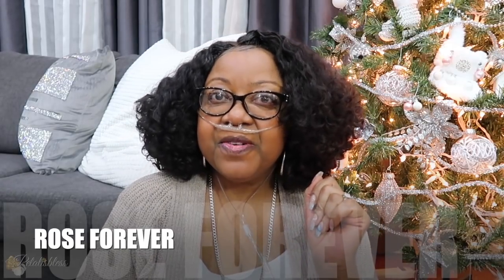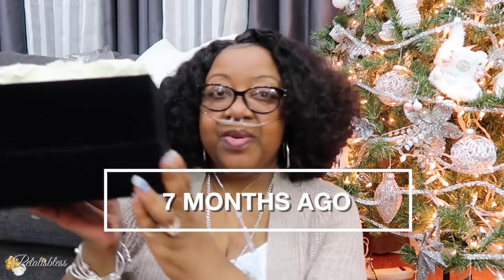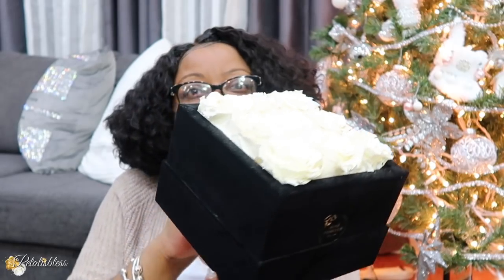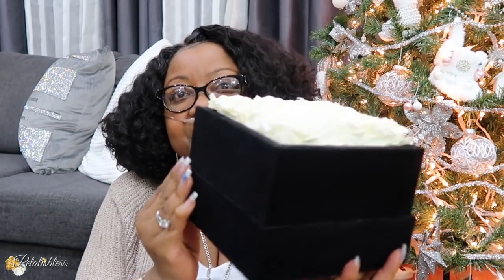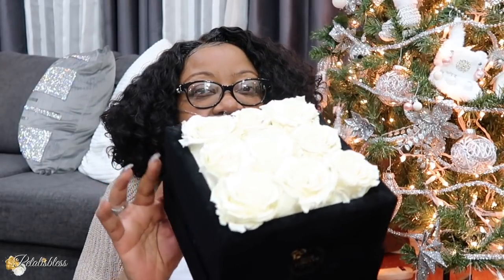If you guys remember, I got some roses from them a few months back. And let me show you, they're still going strong. It's right here. This is the first box I got from them, which is super cute. It's in a velvet box, and you see the flowers are still fresh, still pretty, still nice.